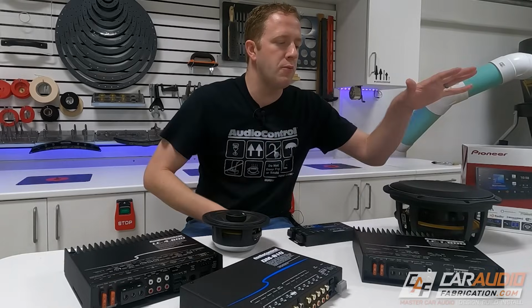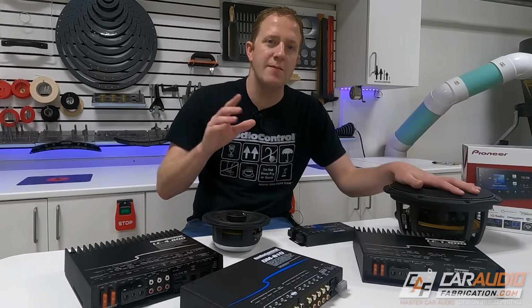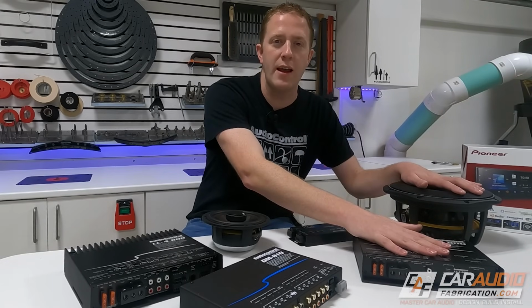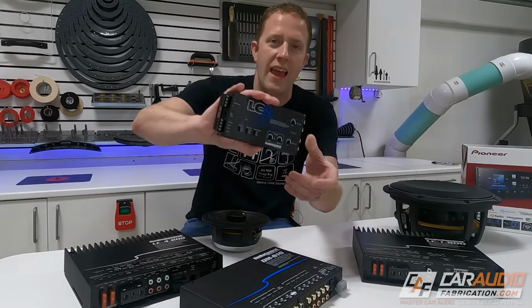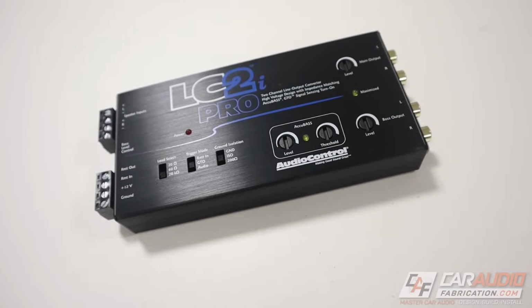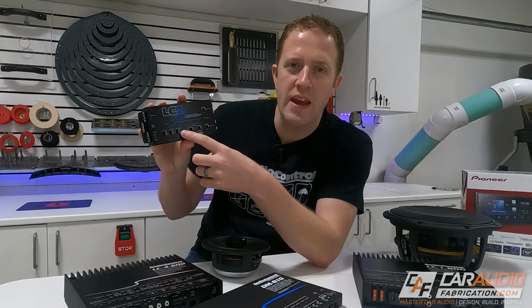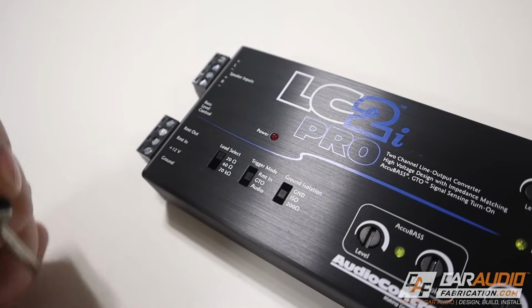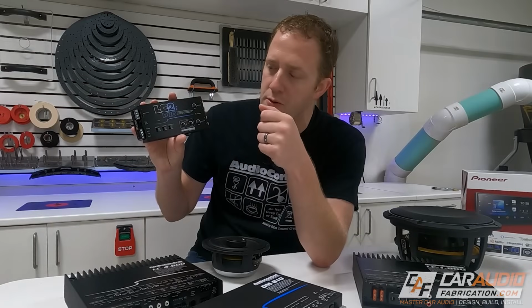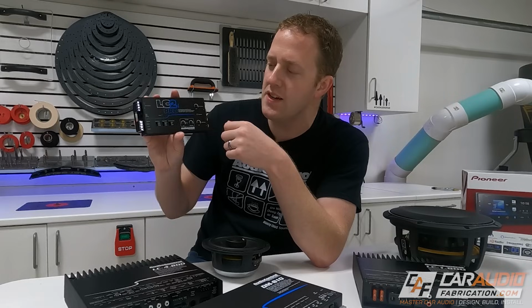If you are making your first upgrade a subwoofer amplifier combo, you're going to need a way to take the factory speaker level signal and convert it to line level inputs that you can send a signal to your amplifier. And a good way to do that is with a line output converter. This particular LOC is the LC2i Pro from Audio Control. What makes this LOC unique is there are different OEM integration features here that allow us to make sure that the stock signal coming from our factory radio or the factory premium amplifier, we can fully convert that signal as needed.